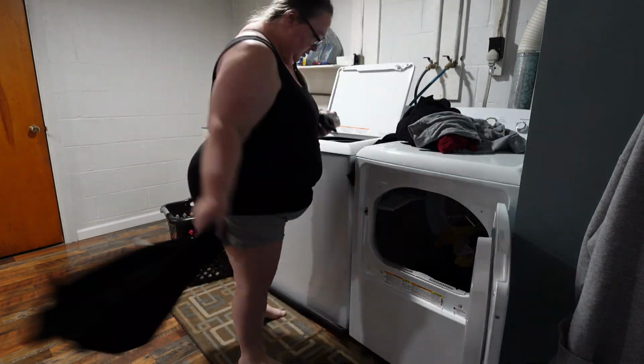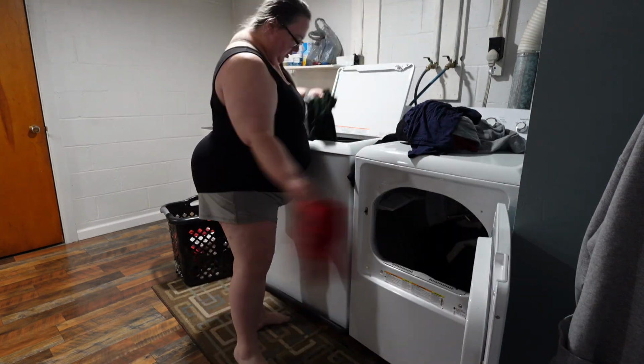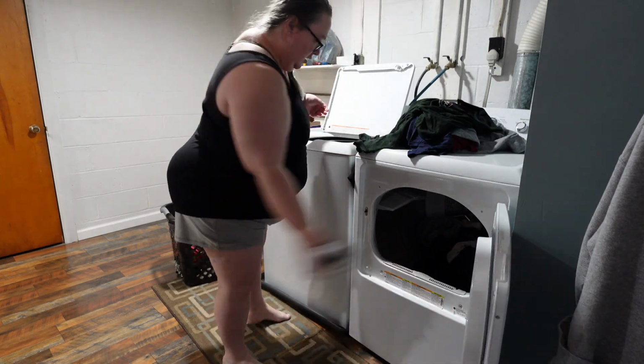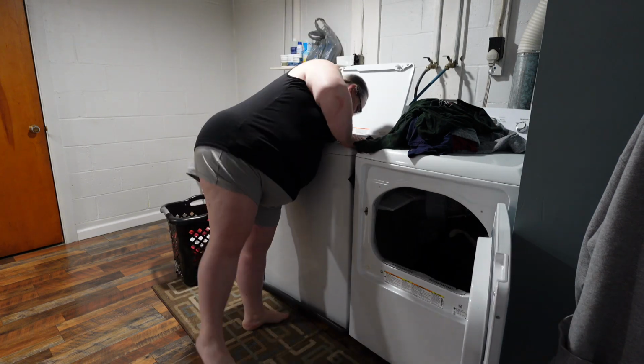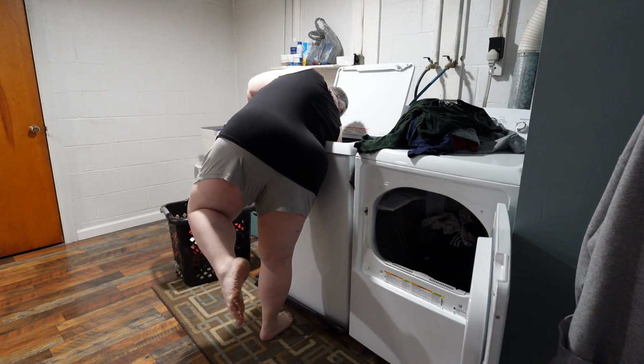We're getting the first load out of the washer, getting it into the dryer, and then we're going to put that second load in the washer, and I'm gonna get some of his clothes hung up that need hung up on my drying rack.